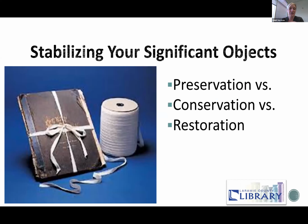Here is a picture of the difference between preservation and the other steps of conservation and restoration. So that's the cotton tape that you can use to keep objects together. And if you want to just go through the pages, you just untie it. Make sure you don't lose any pages.